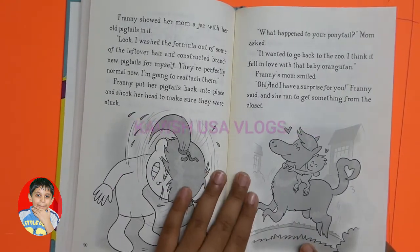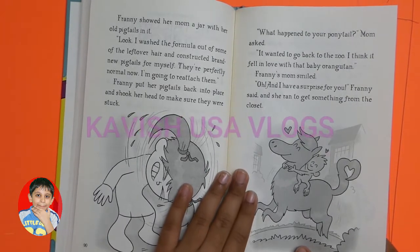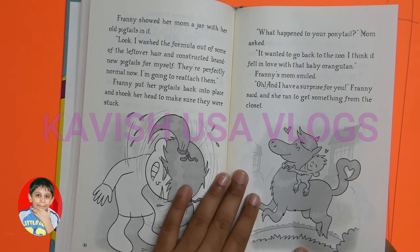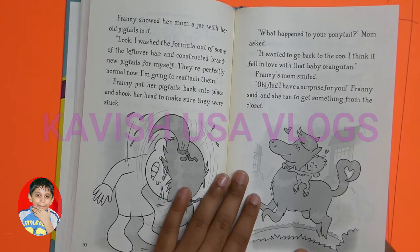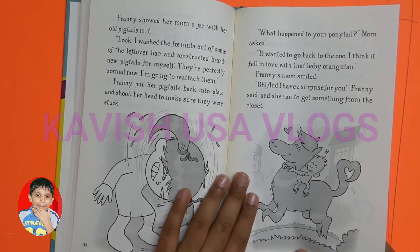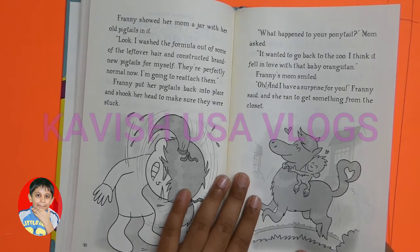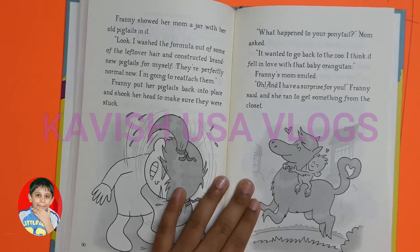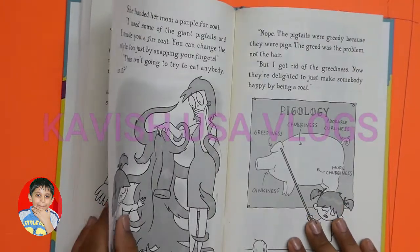"What happened to your ponytail?" Mom asked. "It wanted to go back to the zoo. I think it fell in love with that baby orangutan." Franny's mom smiled. "Oh, and I have a surprise for you," Franny said. And she ran to get something from the closet.